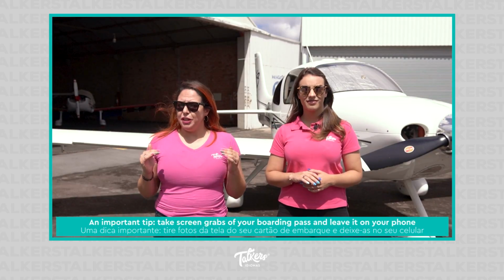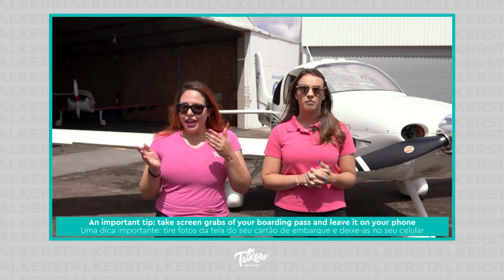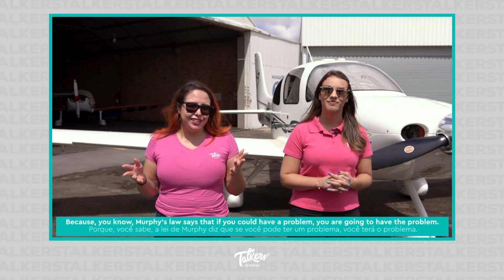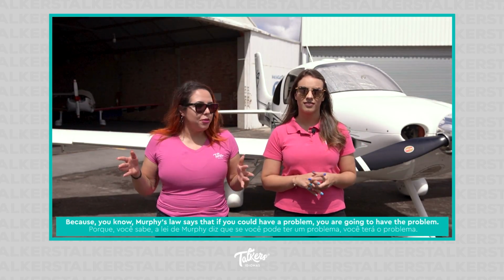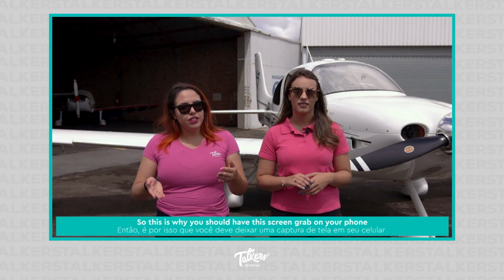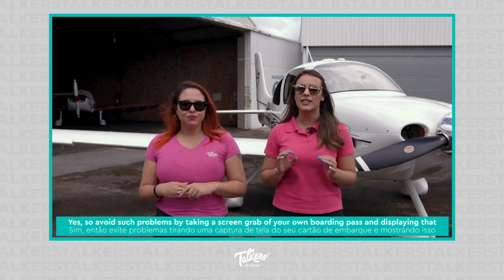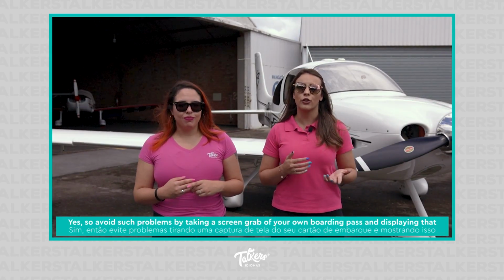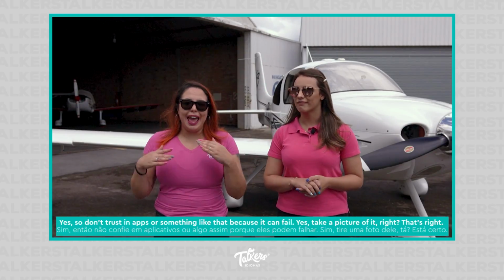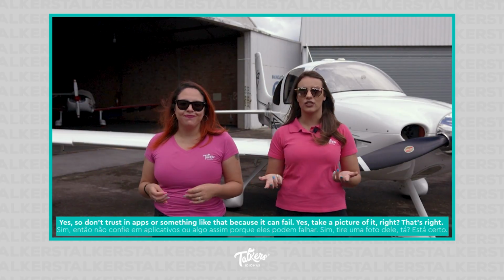An important tip: take a screen grab of your boarding pass and leave it on your phone, because Murphy's Law dictates that if you could have a problem, you are going to have a problem. So that's why you should have this screen grab on your phone, okay? Yes, so avoid such problems by taking a screen grab of your own boarding pass and displaying that. Yeah, so don't trust apps or something like that, because they can fail. Yes, take a picture of it, right?